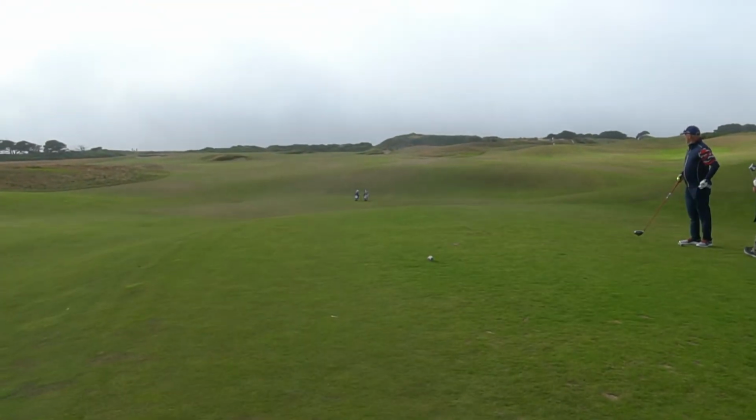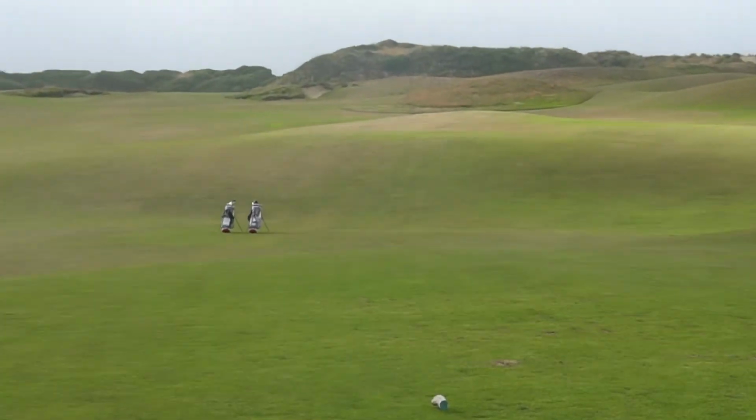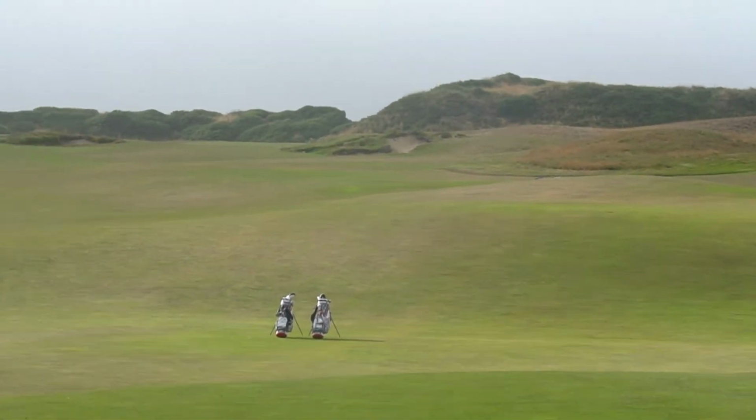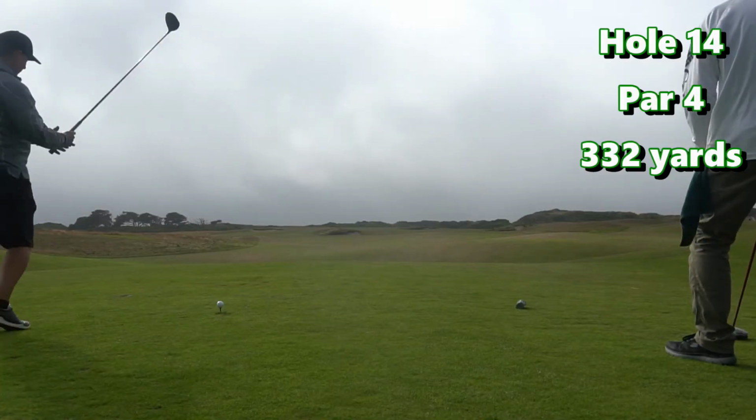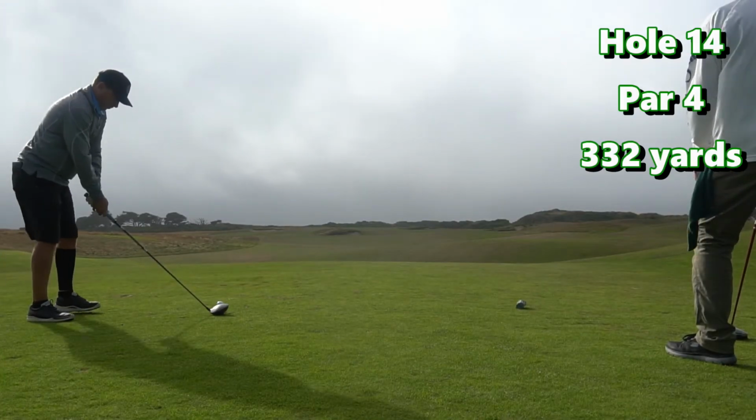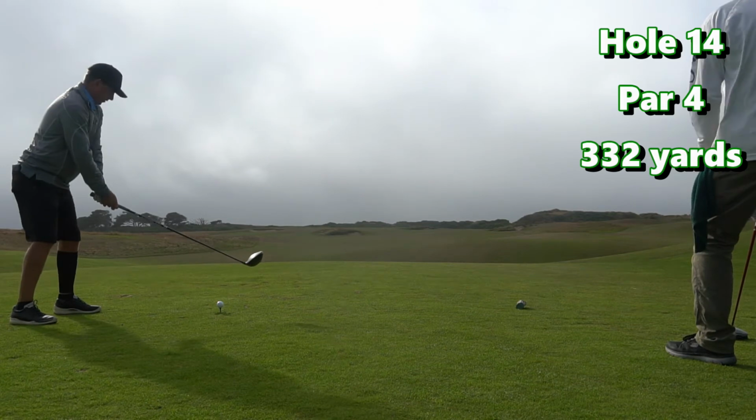Hole 14. Beautiful hole with that dune setting where the green sets right into the dune. And this was one of my favorite holes on the course, too, as far as visually. Not a long hole, but the bunkering out there can be a problem.